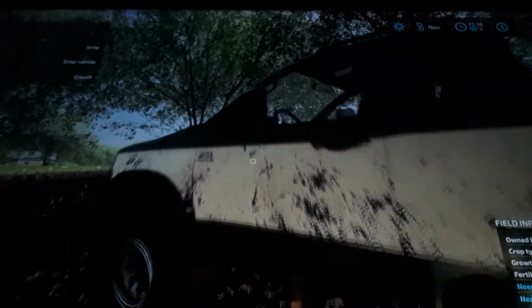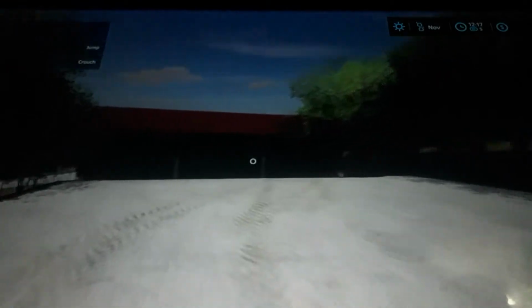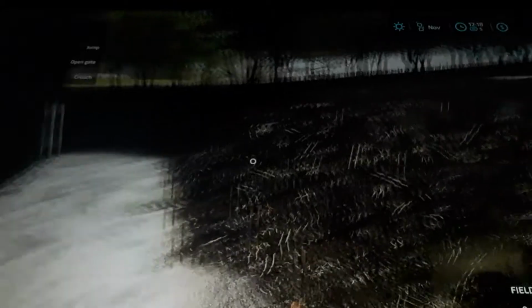Alright. I hope one of these places isn't haunted. That wouldn't be good. That would not be fun. Alright. So. Look at this. Man. It's not looking good. Alright, so we're here, I guess. Yeah, okay. So let's look inside. Is it locked? No, it's not locked. I don't see why it would be locked.